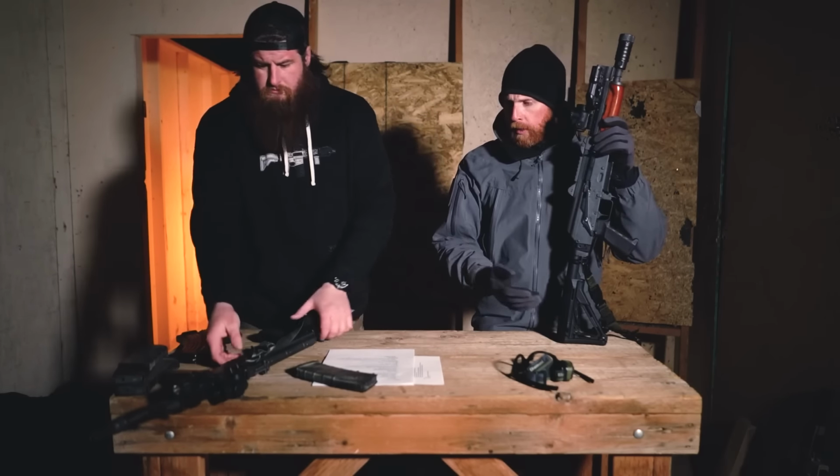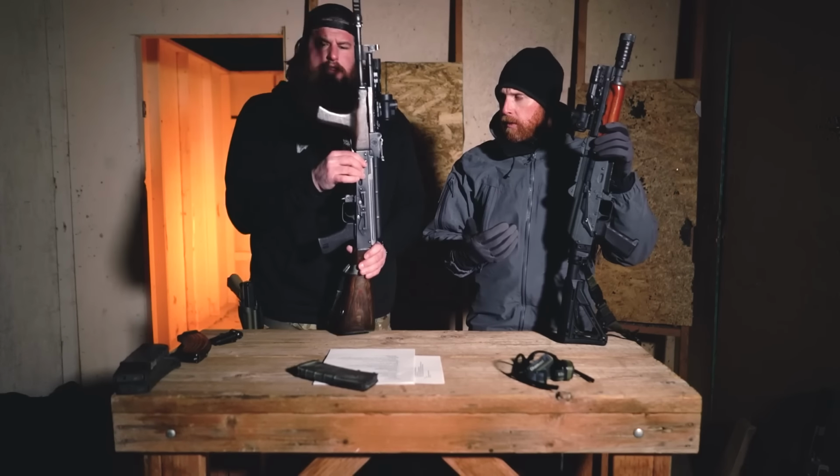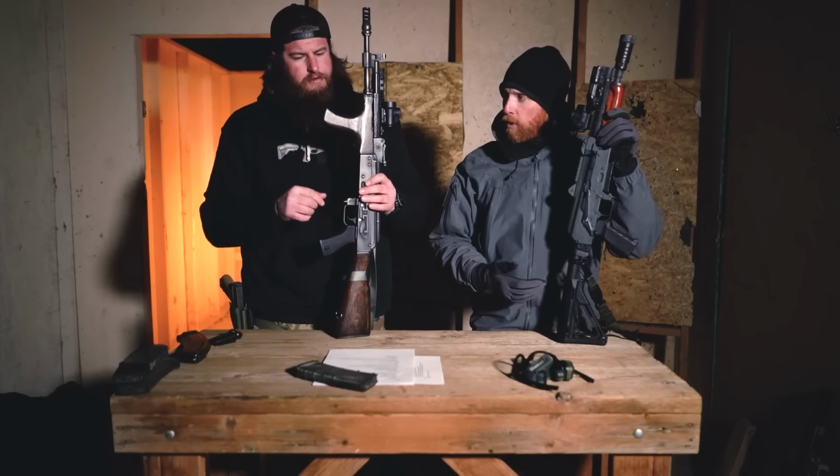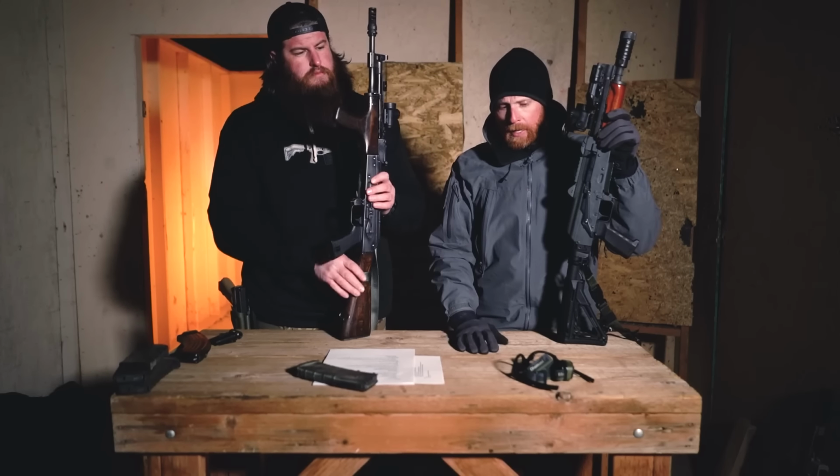That's wood. I've got another AK. This one looks like a dick. It's a dong, my friend, and that's Romanian, so Romanian dog.